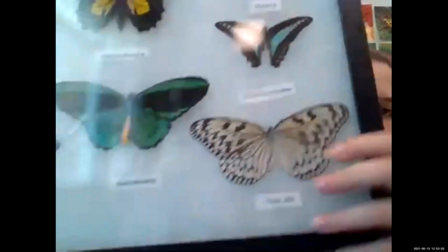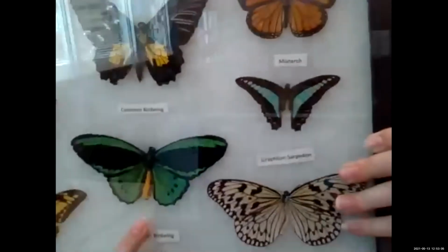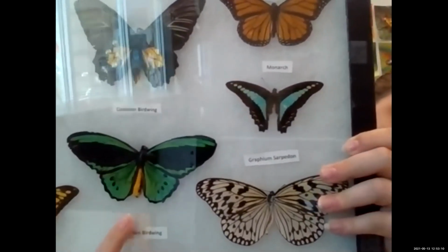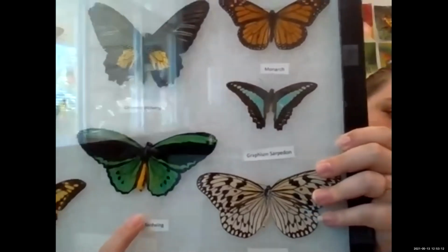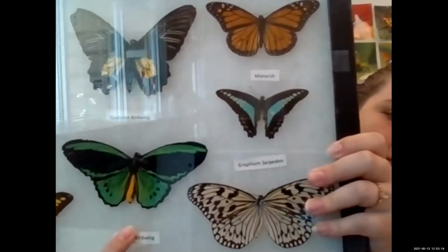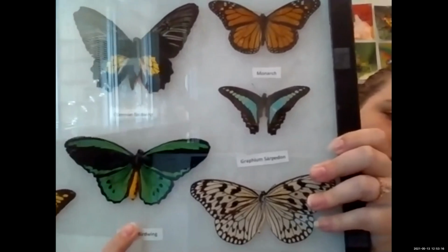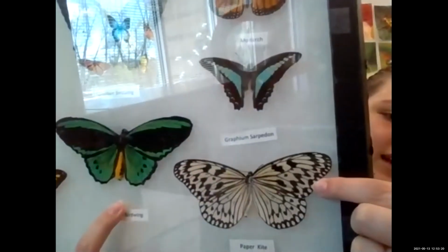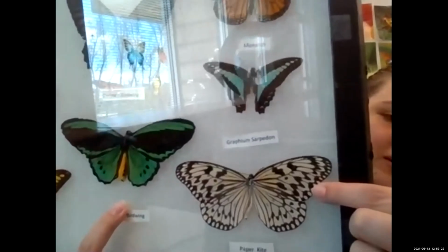Definitely this center one here, if I can get it, is one of my favorites. It's a northern birdwing. So it's got that green. This is a male one. The females are a little bit darker colored, so they can blend in a little better. And then a cousin to the monarch from Southeast Asia is this paper kite here as well. Since I am never able to have live butterflies in my program, sometimes it's nice to just get to share a few of those as well.